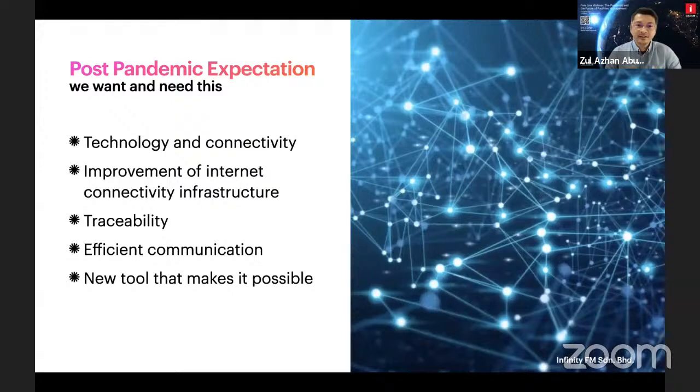So these changes will take phases. We will take it step by step. And even for building hygiene, like Mr. Amir mentioned just now, we need to assess the condition. We need to be aware of certain codes and standards being released by the authorities. So technology connectivity will be playing an important role in this.